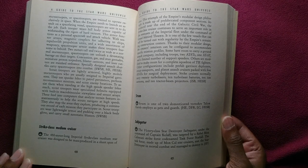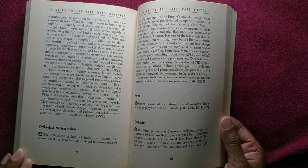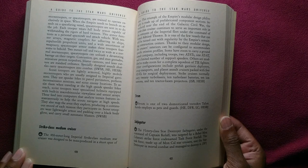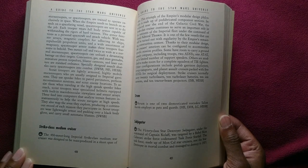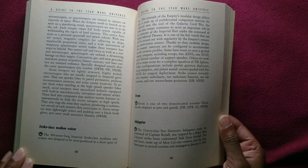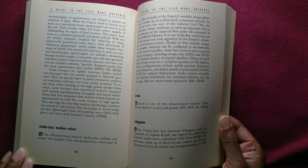Scout troopers are lightly armored, highly mobile stormtroopers, usually assigned to Imperial garrisons. They use speeder bikes to control perimeters, perform reconnaissance missions, and scout enemy locations. To assist them when traveling at the high speeds speeder bikes reach, scout troopers wear specialized helmets equipped with built-in macro binocular view plates and sensor arrays.